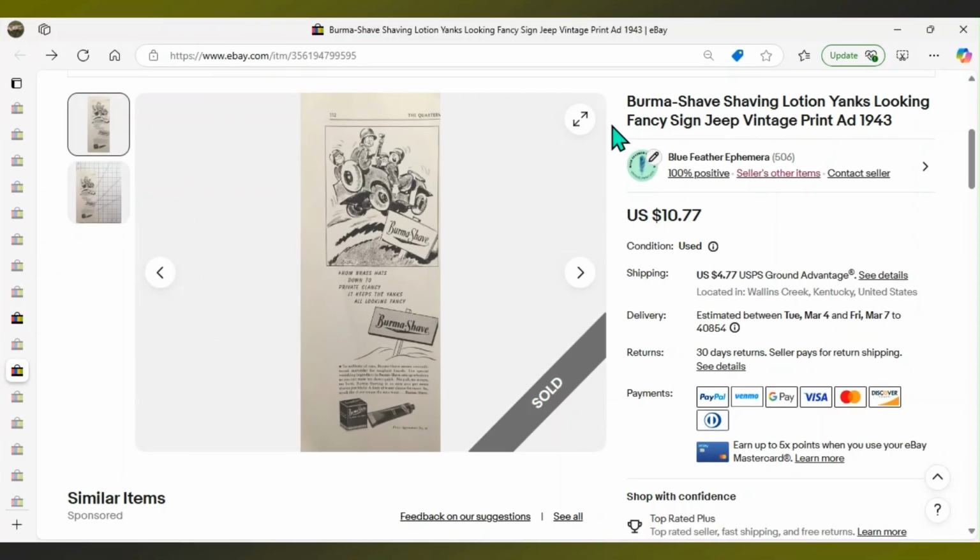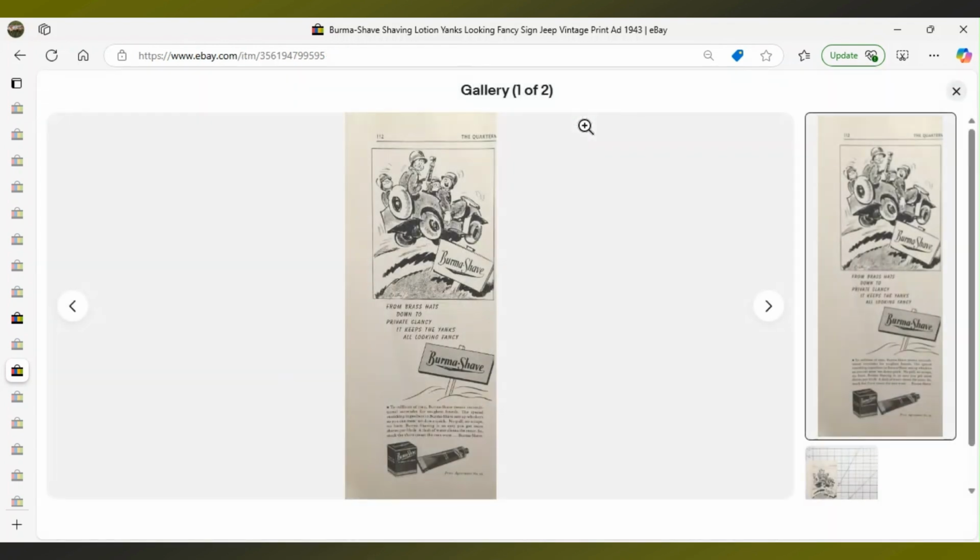Another from the World War II years. This one, 1943, is an advertisement for Burma Shave. And Burma Shave ranks right up there with Coca-Cola for the most successful advertising campaigns of all time. I've talked about the Maidenform Bra campaign. You could put that one into that category as well.